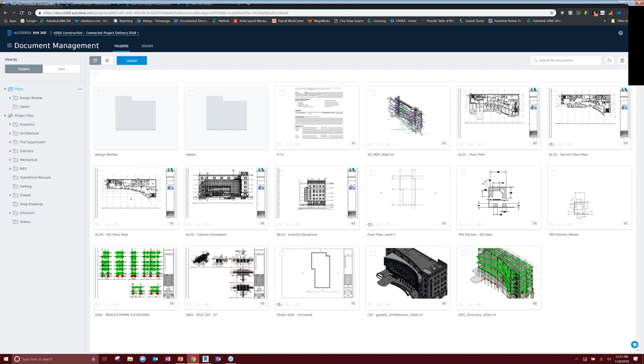is where my satellite offices inside of Revit put their model in the cloud, okay? It really is that simple. And I'll show you very simply how to create these folder structures.